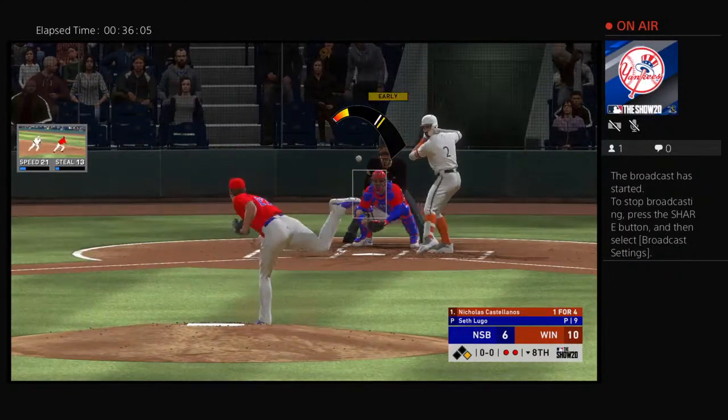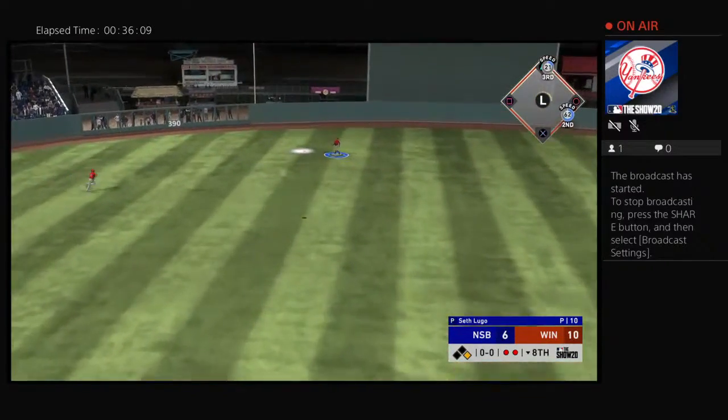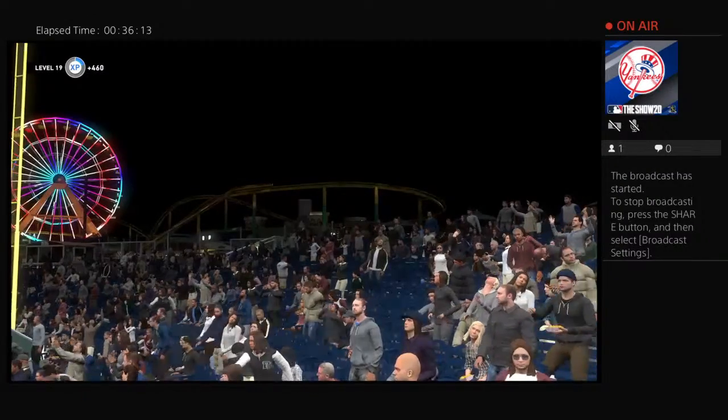Standing in now, Nicholas Castellanos. Hit in the air to center field. Mantle's on the move. He gets there to make the catch, and that ends the inning.